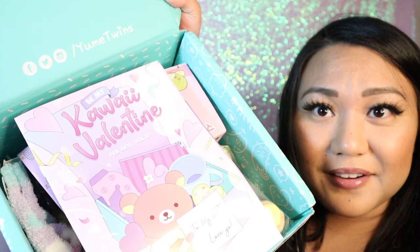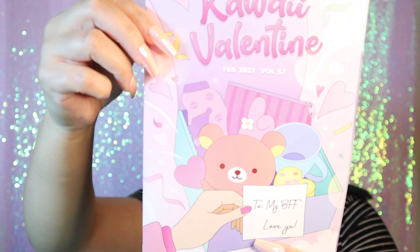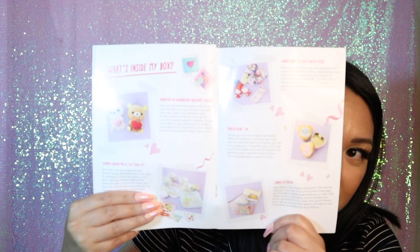And then, so here is February. Oh, it says Kawaii Valentine. To my BFF, love you. Oh my goodness, that is so sweet. Sneak peek of what's inside. Oh my gosh, I love this already. Well, I really like pink, as you can tell. So, oh gosh, this is so cute.